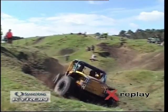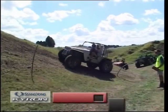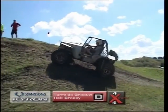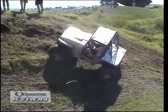Oh, what a hairy ride that is. And you can see the yellow peg there that he elected to take out to make sure he stayed the right way up. Terry to ground. Sam Pillow on the brakes. Well, Sam's on the high side. It's left-hand drive, isn't it?